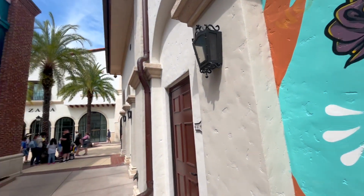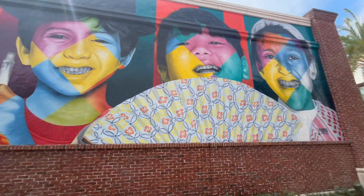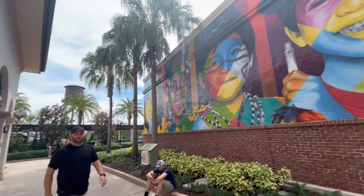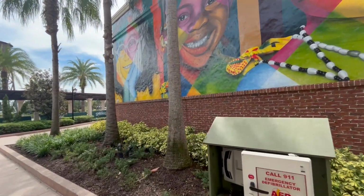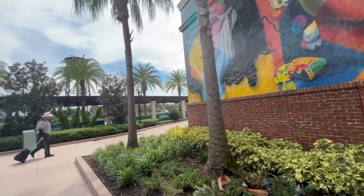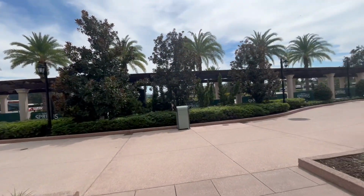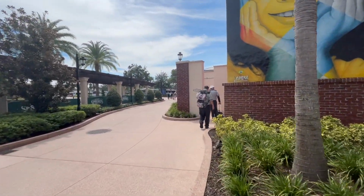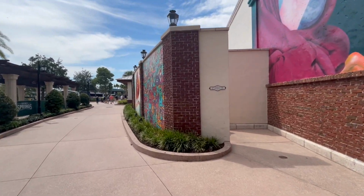Before I get out of here, let me go ahead and show you some murals that are here in Disney Springs. Like this one here, it goes all the way over there. And then if you turn the corner, you're gonna see a lot more murals, which is actually for the Disney Springs Art Walk. It's been here for about a year and a half, and they've changed some of the murals. Some of the murals have been here since it started.